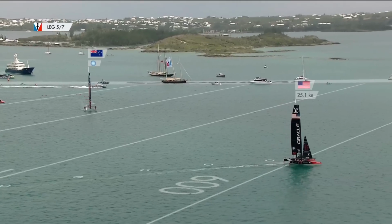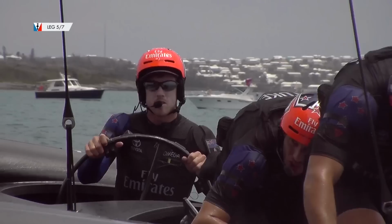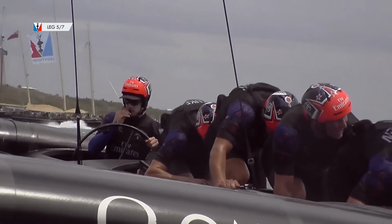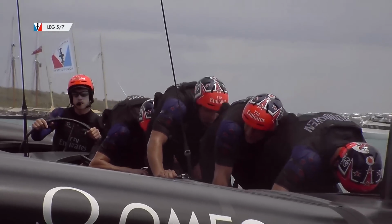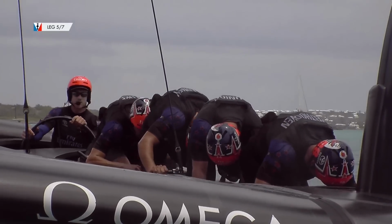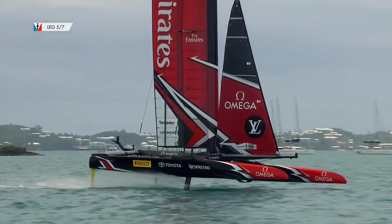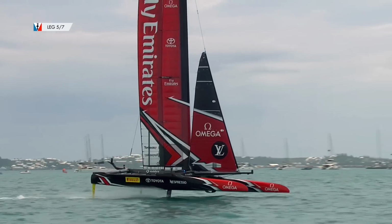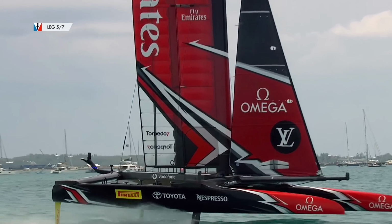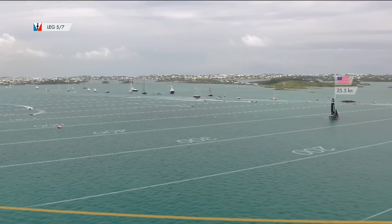Maybe if we get a chance, we can go to Richard Slater and get his interpretation of what's going on at some stage. Lots going on here. We're going to do 2 tacks and left. It's rare, isn't it? It is rare to see the errors from the Kiwis. They have been very smooth. You still see the blue light flashing on there. Yeah, there's still a penalty light flashing on the Kiwis boat.